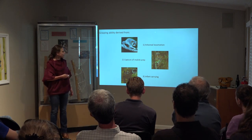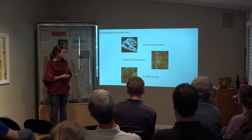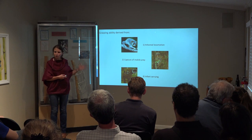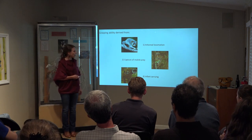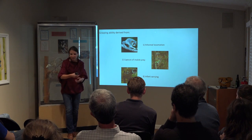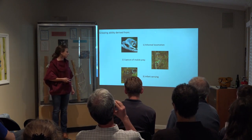Previous studies have emitted different kinds of hypotheses, and I just made a selection, and these are the ones that I will test during the following part of this presentation. These previous studies have shown that grasping ability may have derived from arboreal locomotion, because when you are arboreal, you need to grasp the branches. And that can precede this kind of behavior.